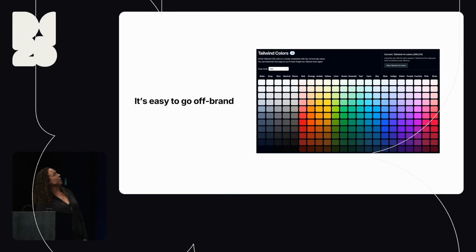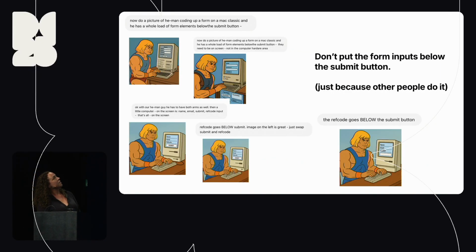So you can go off-brand when you have this many colors to choose from. It gets confusing. You have to remember them all. This is a recent incident we had, actually, at work. Don't put form inputs below the submit button just because you can, or because someone else did it.